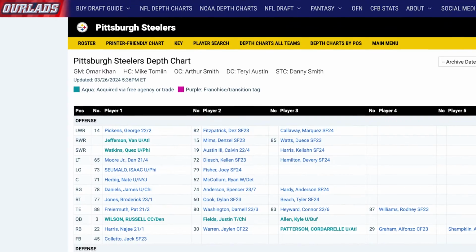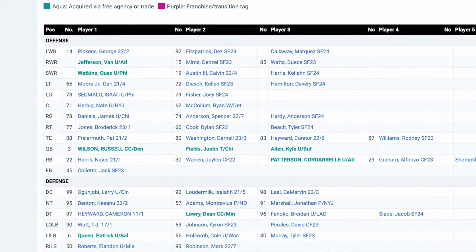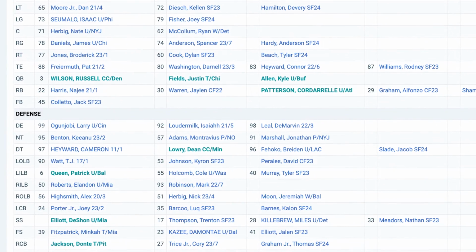I will say slot cornerback. After releasing Patrick Peterson, and Chandon Sullivan still a free agent, there was really no known internal option for the Pittsburgh Steelers at slot cornerback. Right now, they could bring back Patrick Peterson, Mike Tomlin speaking Monday and saying he's open to that, but the draft may be that source initially.